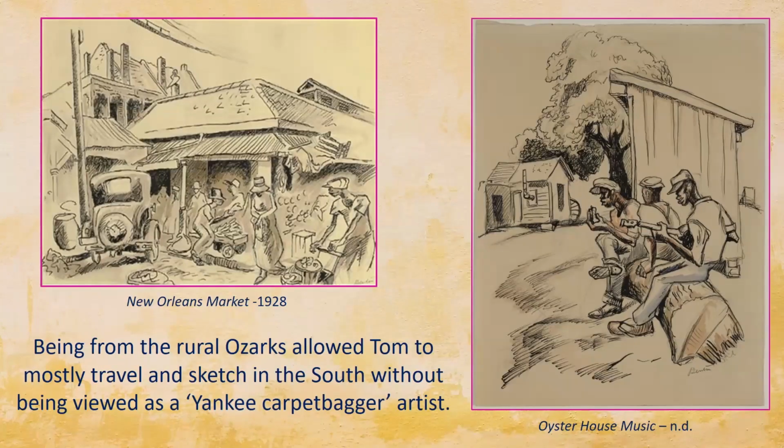But because Tom is from the Ozarks, from a rural background, this did allow him, I think, to move throughout the South, out to these rural areas, to travel, to sketch, to draw, without being viewed as this Yankee carpetbagger artist. So here are two of his sketches, New Orleans Market and Oyster House Music. Again, just depicting African-American life. One of the first major American artists to do so, especially on a regular basis.